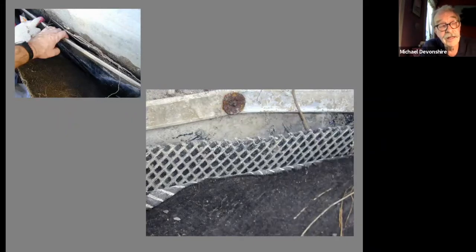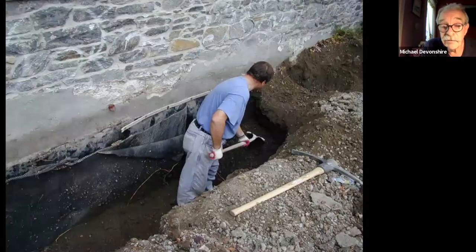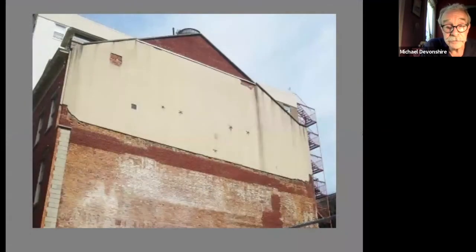What that did was cause the membrane to pull away from the wall, and the membrane actually acted as a funnel to carry water back into the wall, exacerbating the termite issues and the damage on the interior of the building. So what do you have to do? You have to redo it. It costs $80,000 to redo that faulty effort.